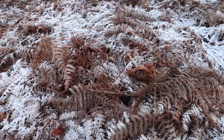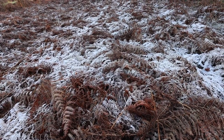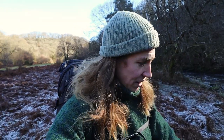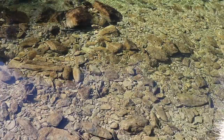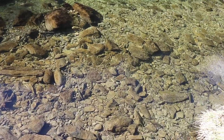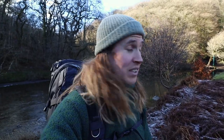It's almost snow actually, but there's all this frost on the dead bracken, and the contrast of the nice orangey browns and the white frost just looks awesome. The water's really clear. It's just one of those perfect winter days today. In fact, I shouldn't say that. It'll be perfect once we get in front of a dipper. Then even more perfect if we can find some Exmoor ponies.